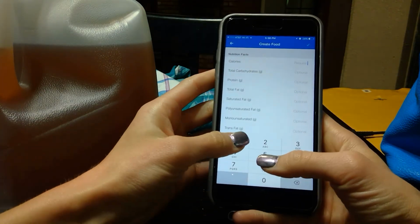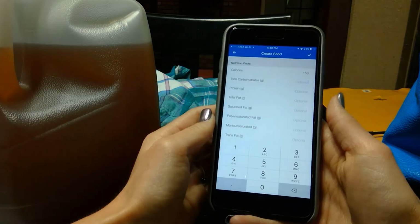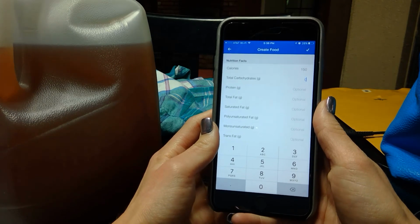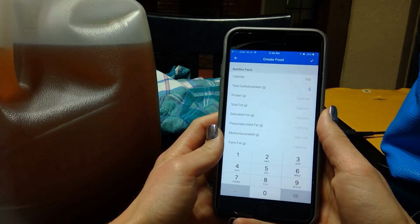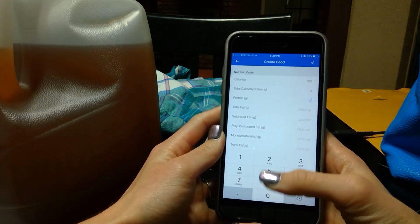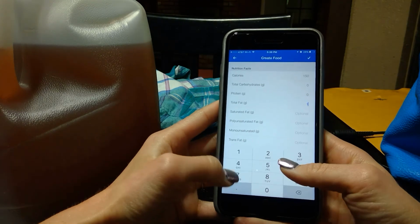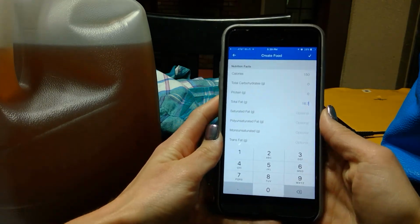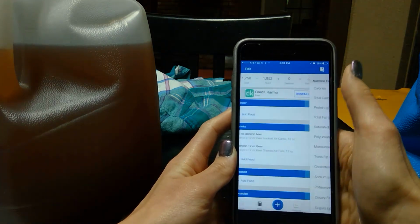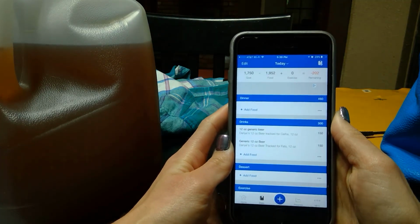The calories are going to be the same here, 150 calories, but this time carbs we're going to put as 0. So if we want to figure out what the fat grams are in 150 calories, we take 150, divide by 9, and that's going to give us 16.7. Put 0 for protein, so fats, 16.7 grams of fat. Again, check mark, it's going to ask us for more nutrient information, no thanks, and there we go.